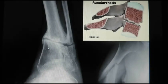So tell people what this is, Adam. That is an unhealed fracture in the distal tibia and fibula. You can see sort of above and below the fracture, there's fusion of the tibia and fibula.